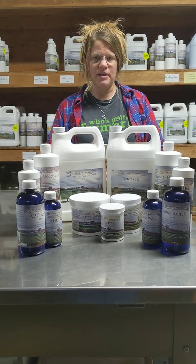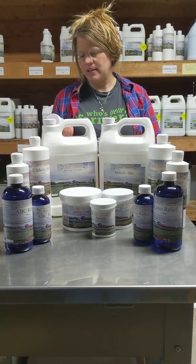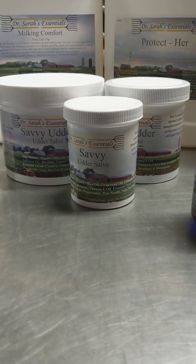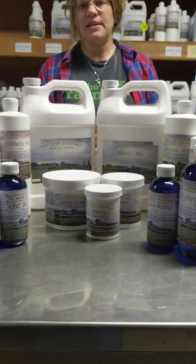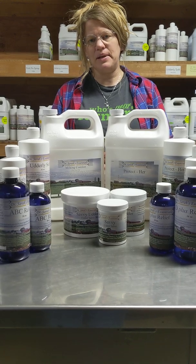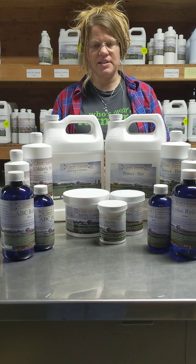So back in 2006, we came out with our first product, Savvy Udder. It's a wonderful salve that's good for udder health overall, mastitis problems, chapped teats, and great for preventing frozen teats in the winter. It comes in several different sizes, but it's a 100% oil-based ointment or salve with a blend of several essential oils that have been researched and scientifically tested and work well on killing the typical mastitis bacteria.